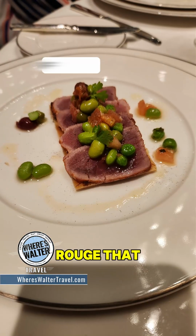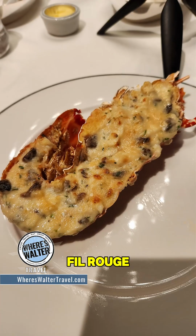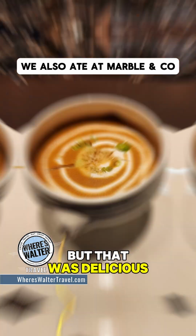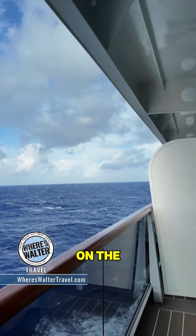I had dinner in Fil Rouge. That is the French restaurant. We did both breakfast and dinner in Fil Rouge. Wow. I mean, the lobster thermidor was just ridiculous. I don't know if I've ever had a lobster thermidor, but that was delicious, as was the escargot. Really enjoyed that.